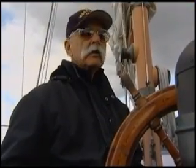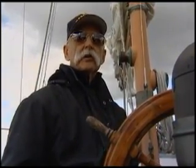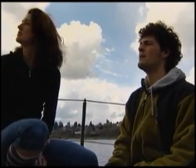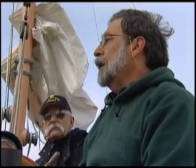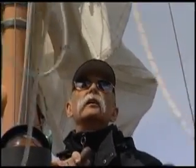My reason for buying it was because of its history, and because I thought it lent itself to sail training, because one or two people really can't sail it. You need a fairly decent-sized crew, and it gives youngsters, and people of all ages actually, a chance to learn how to work together and make the boat go. It gives them a feeling of self-confidence, and if people are a little bit timid about being out on the water, it helps them overcome some of their fears too.